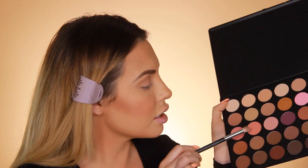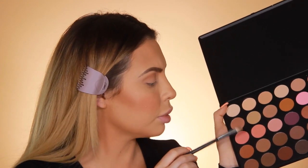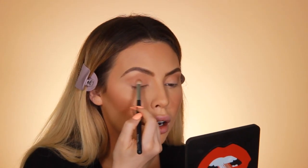So the next shade that I'm gonna be applying is this peachy shade. Don't do the one farthest here because it's really, really pinky peach. We'll do the one right in the middle. And the brush I'm gonna be using is the Chanel Eyeshadow Blender Brush. And we're gonna apply this right onto the eyelid in a windshield wiper motion.